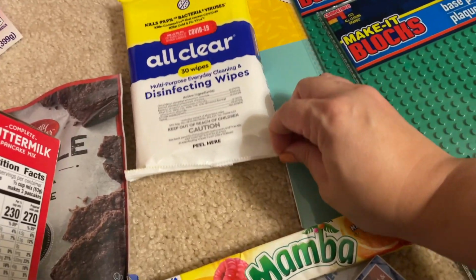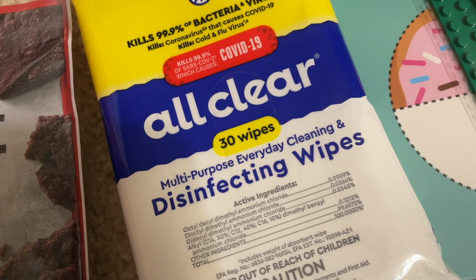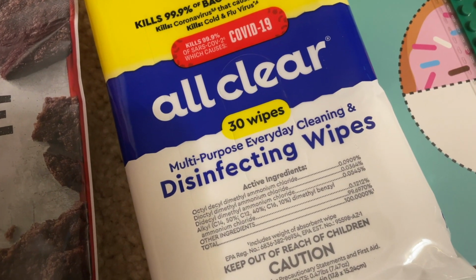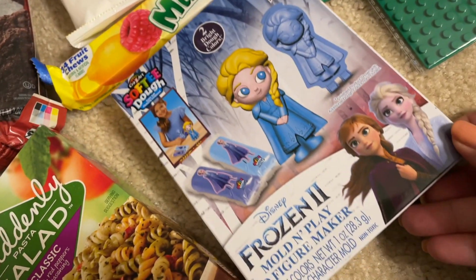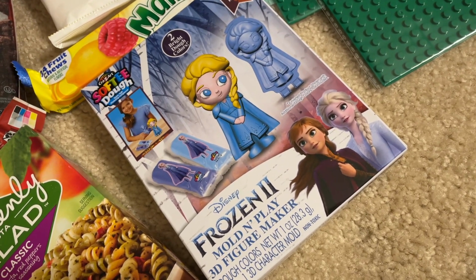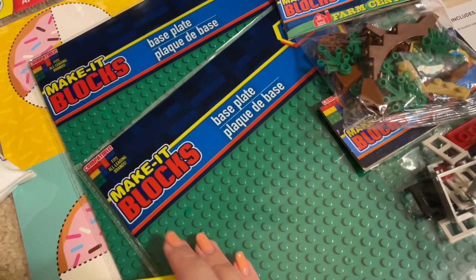Also bought some disinfecting wipes to take on our little vacation. This is a 30-pack of the All Clear multi-purpose everyday cleaning disinfecting wipes. A while back, I showed that we bought the Anna version of this Frozen 2 mold and play 3D figure maker. Decided to get the Elsa one, and also for my daughter.